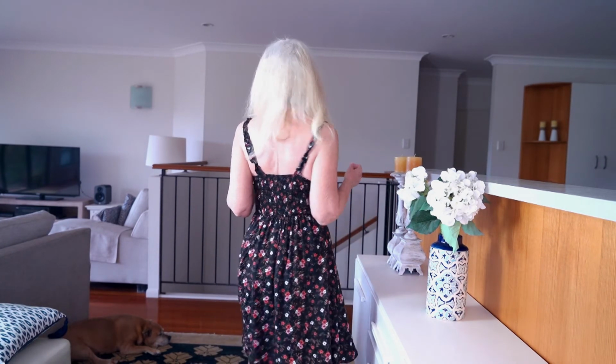Again, I have a skater dress on. This is an everyday casual skater dress. This one comes in at the waist. It has some shirring across the back, and it has a little bit of a full skirt, but it's not too full. So as I said, skater dresses can be everyday casual wear for a little simple day dress, or they can go to evening as well.